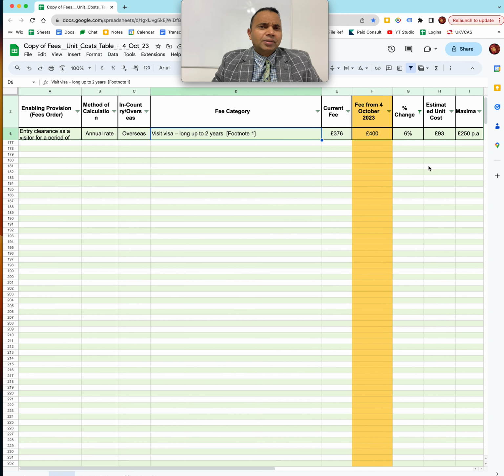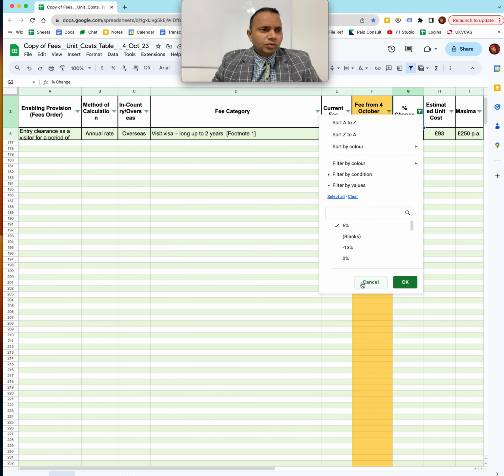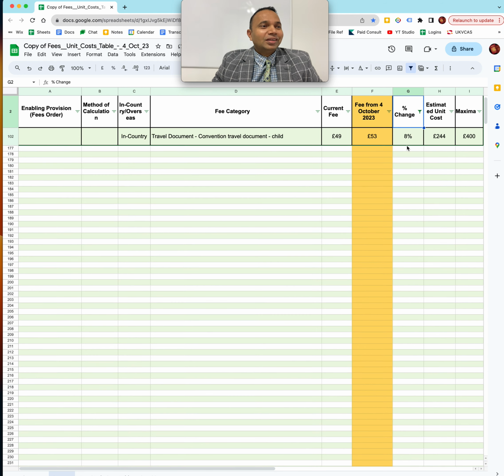So for visitor visas there are different options. You can have 6 months, 2 years, 5 years, or 10 years. So this 2-year one has been increased from 376 to 400, just about £24 on top. These are nominal changes, not much high. We will go to the higher ones now slowly.